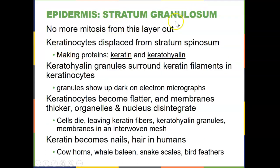Okay. So after the stratum granulosum, as you go deeper, there's no more mitosis happening. No more cell division really happening unless there is an injury, and then the underlying tissues will replace and form scar tissue. So keratinocytes become displaced from the stratum spinosum.